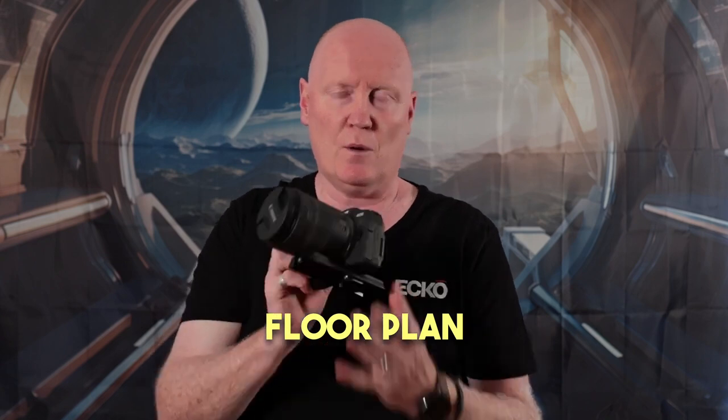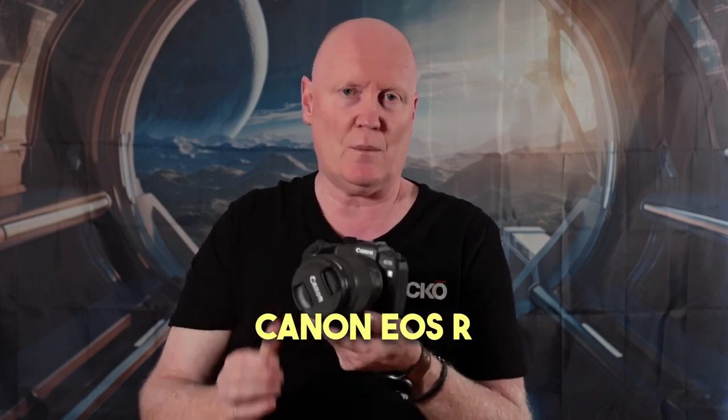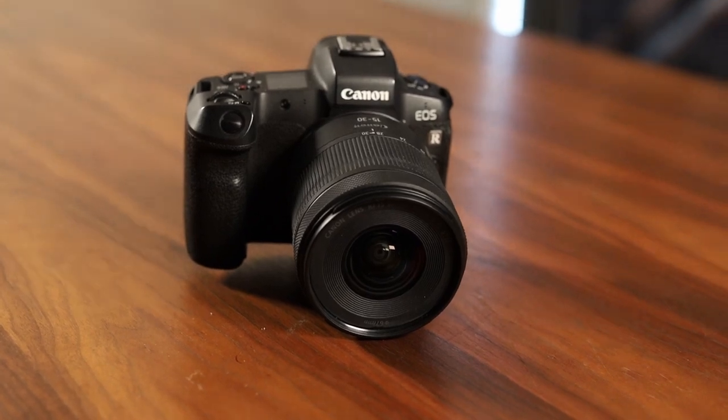I have two of these cameras. This is an EOS R. It's a couple of years old now. Obviously you can buy R5s and R6s and all that kind of stuff, but this camera is about 2.5, 3 years old and doesn't miss a beat. And I have two of them.